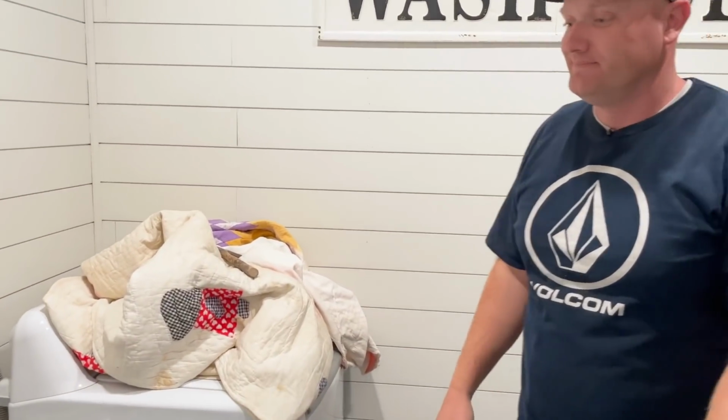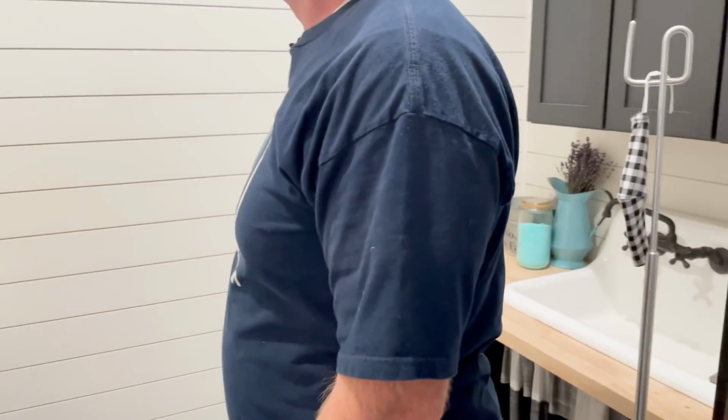Those are the quilts. They're going in. And here's the situation that it actually is, the mess of my laundry room. All right, this sign is $81.95, one for me, one for you. If it shows out of stock, because I know it's gonna be popular, click the notify me when back in stock and I'll try to order some more.